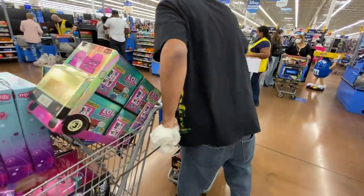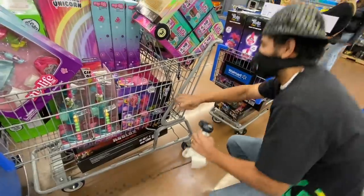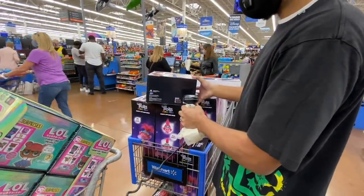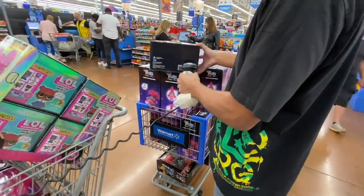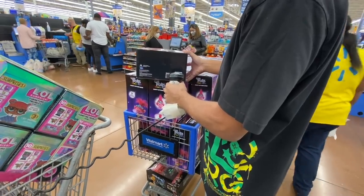Look how many we have. We have a ton of these troll heads. We have some down here, too. We have some down here. Got to count. All right, what's the total? How many? 13. We got 13 of these troll heads, you guys. All right, so they're scanning up $4. Yeah, it's only $4 for that. All right, we got 13, right?